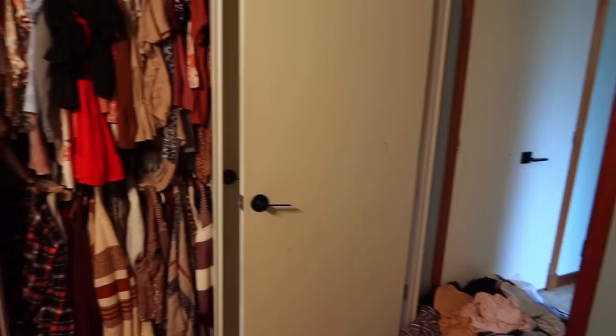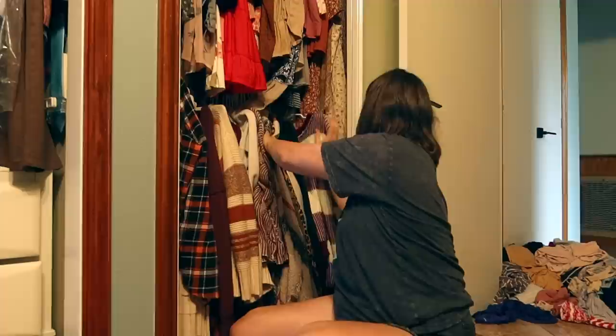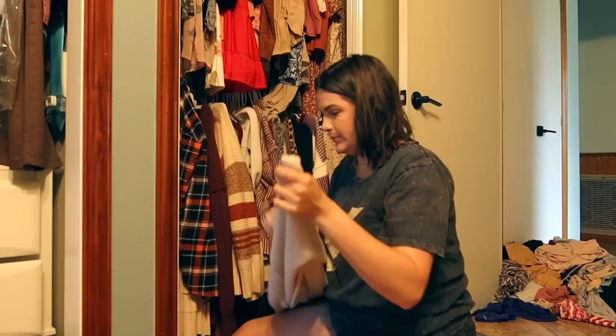So I'm gonna start down here with the winter top. So I have a lot of stuff, but I definitely don't wear all of this, and a lot of this I've had for like a decade, and I probably haven't worn in like 5 years. So, this is a maternity top. So, I guess we're gonna say goodbye.